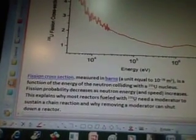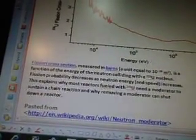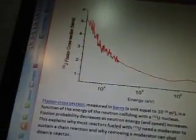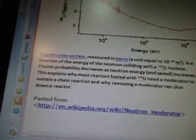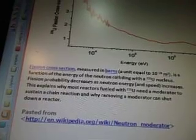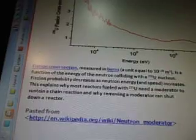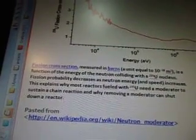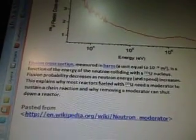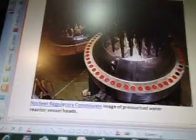Fission cross-section measured in barns is a function of the energy of the neutron colliding with the U-235 nucleus. So that's the kind of energy you can get from it. Fission probability decreases as neutron energy and speed increases. This explains why most reactors fueled with U-235 need a moderator to sustain a chain reaction, and why removing a moderator could shut down a reactor. Excuse me. Now I got the hiccups.